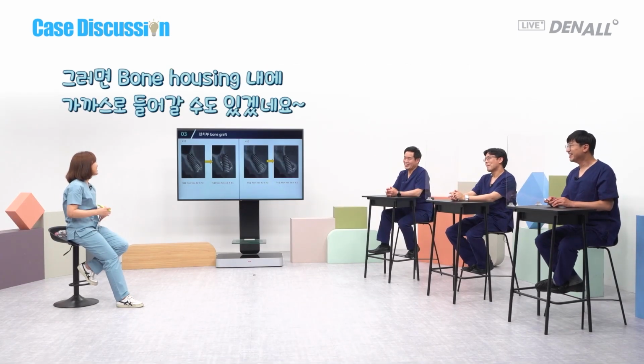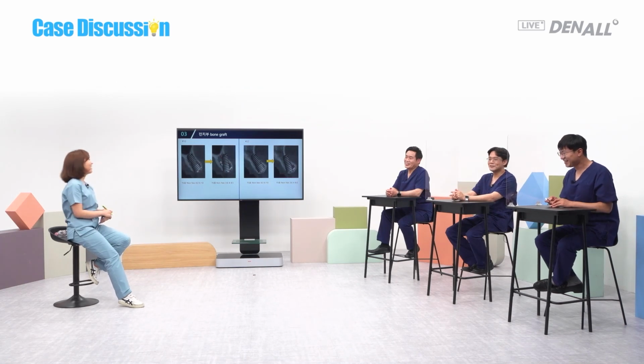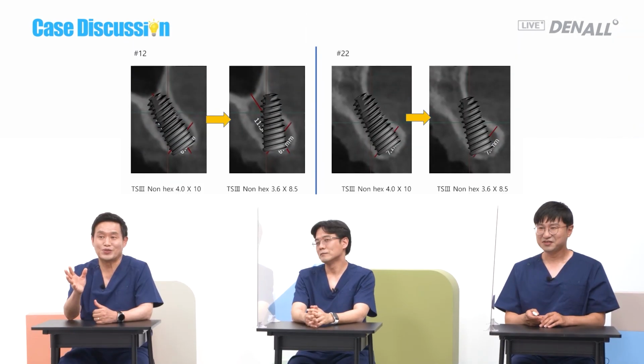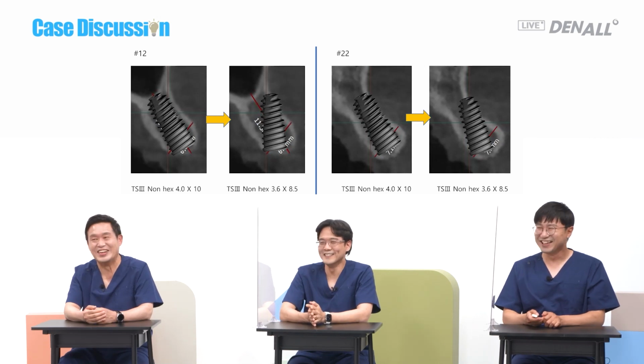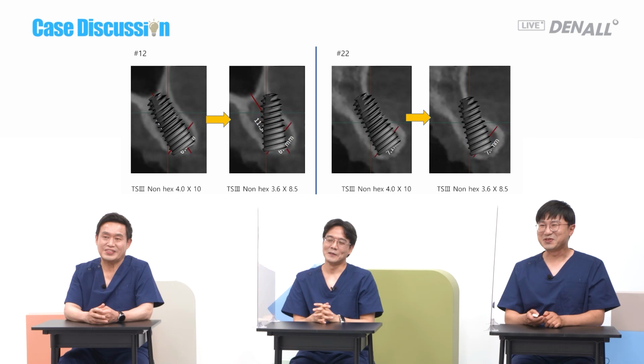Then it can go into the bone housing. Isn't it too short? What I feel listening to this conversation is prosthodontists also have a lot of difficulties. If I am doing this treatment, I would go for the left. That means I did the right job initially. Yes, I think so. Thank you very much.